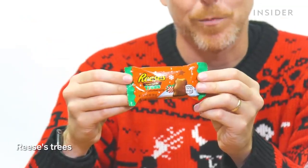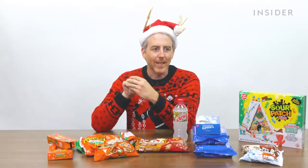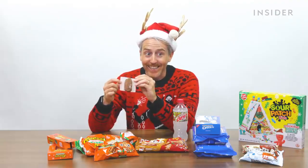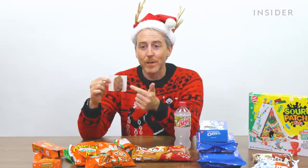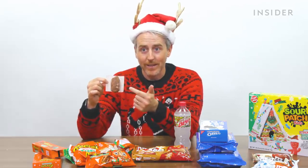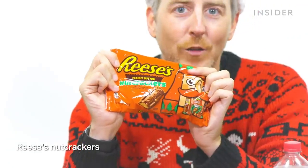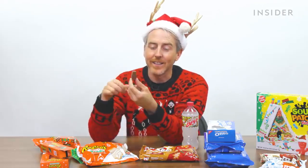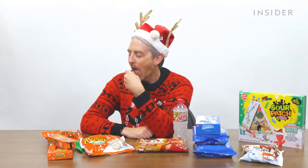Reese's Peanut Butter Trees. This is kind of like a Rorschach test. What do you see? I bet nobody said tree. This is sooner to be my parents fighting than it is a tree, as far as what I see in here. Nutcracker shape, I mean, everything's suspect now. Okay, they actually did it. Congrats, you got one right.